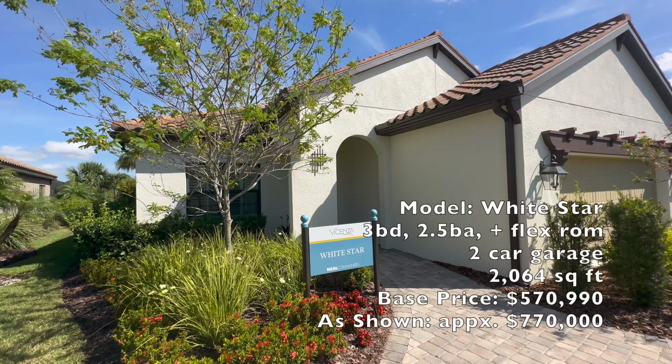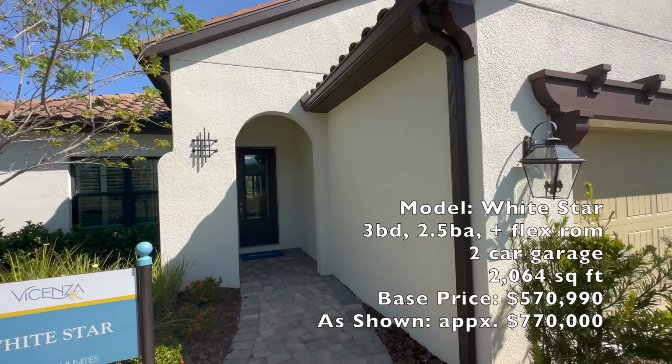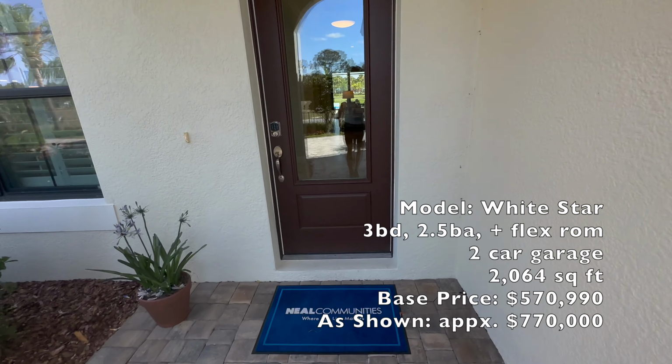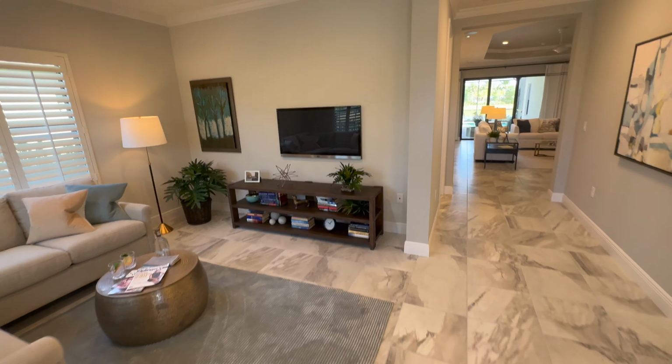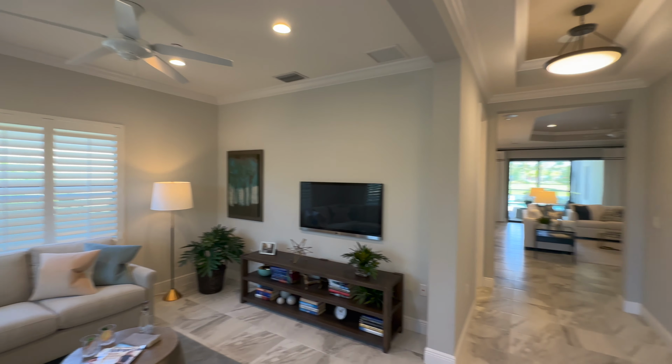This one is gonna be the White Star. It's from their Celebration series. It's over 2,000 square feet, 3-bed, 2.5-bath with a 2-car garage. There's also a really good size flex room as you enter the house here. The model as shown is probably about $200,000 more than the base price because they have a pool and a pool bath as well. So there's an extra bathroom.